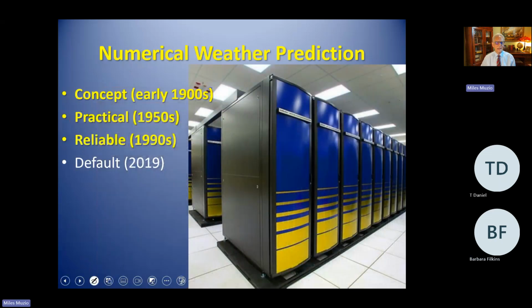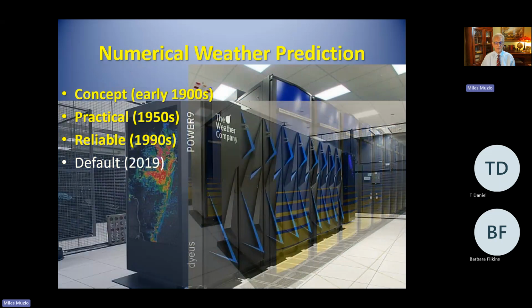Then we get to the 1990s. That is the third era of the four. And now we have really fast computers that are working 24 hours a day. This was the 1990s, and this is what I call the reliable period.